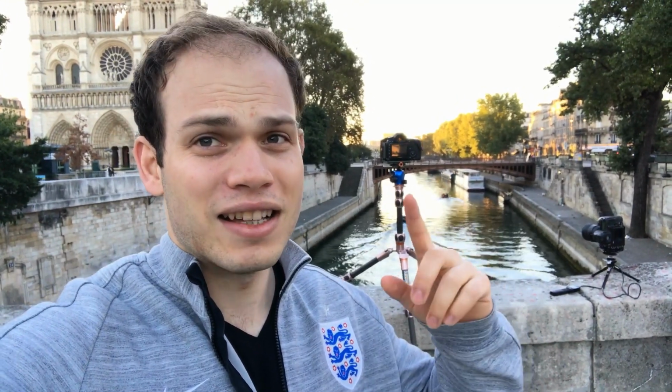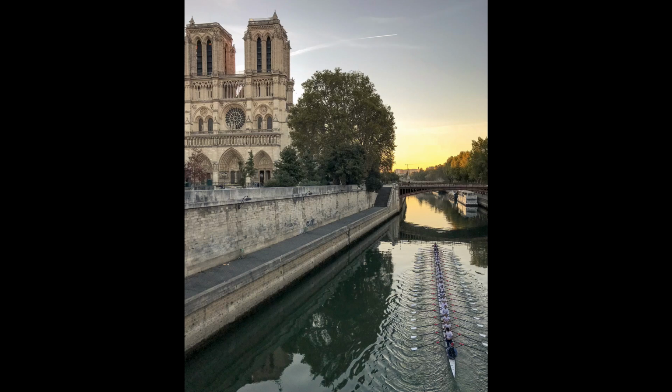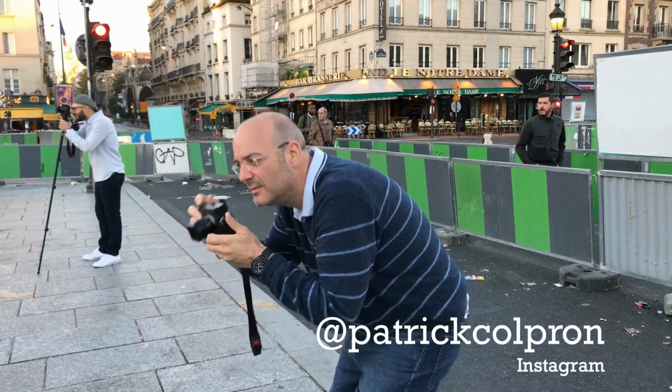Now that I've said that, funny enough, the best shot I got today was with my iPhone actually. Camera was set up completely wrong with ND filters, and a rowing club passed down the river, and I just managed to pull up my phone in the last second and get a good shot of the rowers on the river with the cathedral on the side. But I do hope beyond the iPhone shots that I'll still be able to get some good shots with this camera as well.